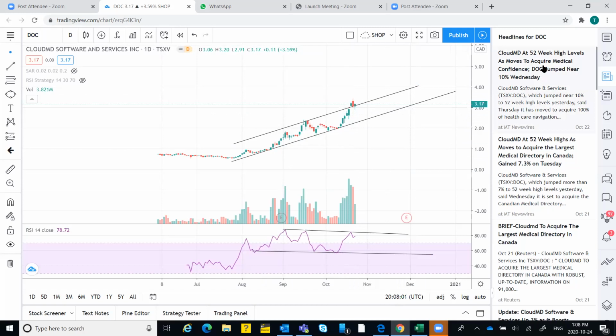This one is not very strong news as compared to the one on 21st of October. Selling pressure might be there. That's what I see in this stock. What do you think about this, Kamal and Vivek? Yeah, even I'm not holding.